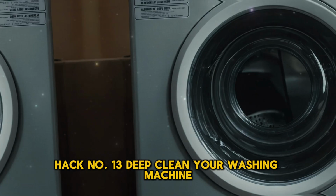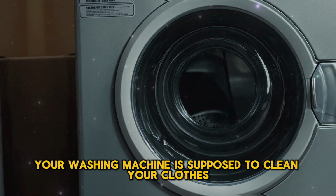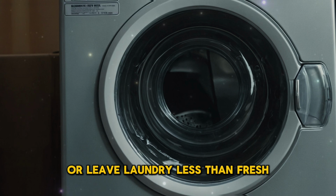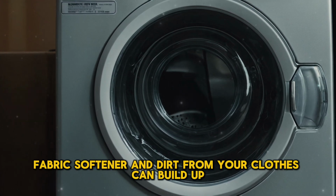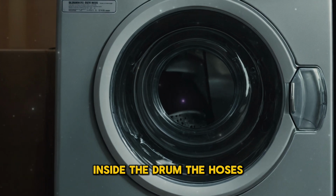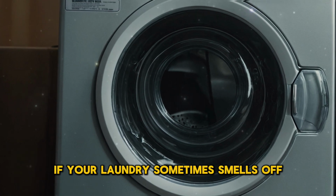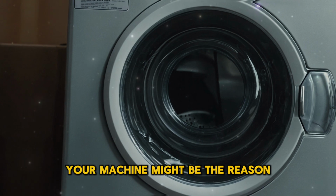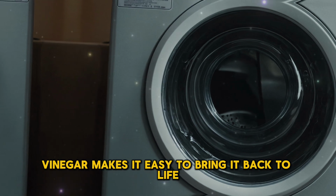Hack number 13. Deep clean your washing machine to keep clothes smelling fresh. Your washing machine is supposed to clean your clothes. But over time, it can start to smell musty or leave laundry less than fresh. That's because detergent residue, fabric softener, and dirt from your clothes can build up inside the drum, the hoses, and especially around the rubber seals. If your laundry sometimes smells off, even when it's just been washed, your machine might be the reason. But don't worry, vinegar makes it easy to bring it back to life.